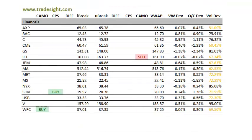As far as the financials go, just a couple of signals here. We've got a camouflage sell signal in ICE, but it's on fairly low volume. Sallie Mae and Wells also have signals. These are on the other side. Sallie Mae is having a pretty decent day, 1% above the open right now.